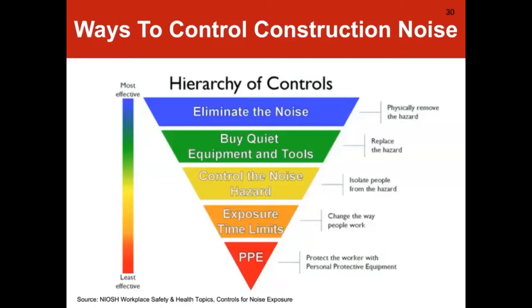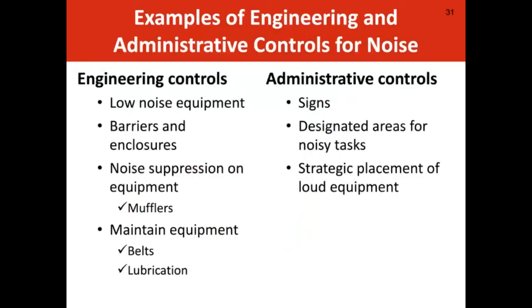If you can't eliminate the noise source, then the next best option is to look for ways to reduce the noise levels. Engineering controls are considered the most effective because they get rid of the hazard at the source. Examples of engineering controls would be low noise equipment, putting barriers or enclosures around noisy equipment such as generators, putting noise suppression devices such as mufflers on equipment, and making sure equipment is well maintained. A recent CPWR study on drills found a significant reduction in noise just by replacing a worn drill bit with a new one. Administrative controls can also help.